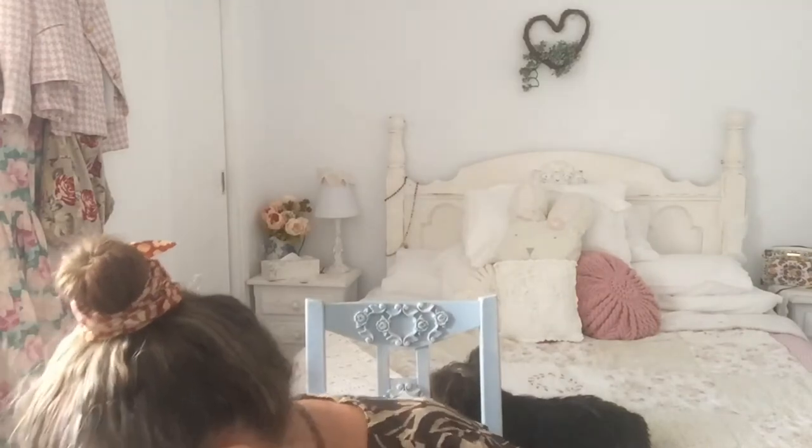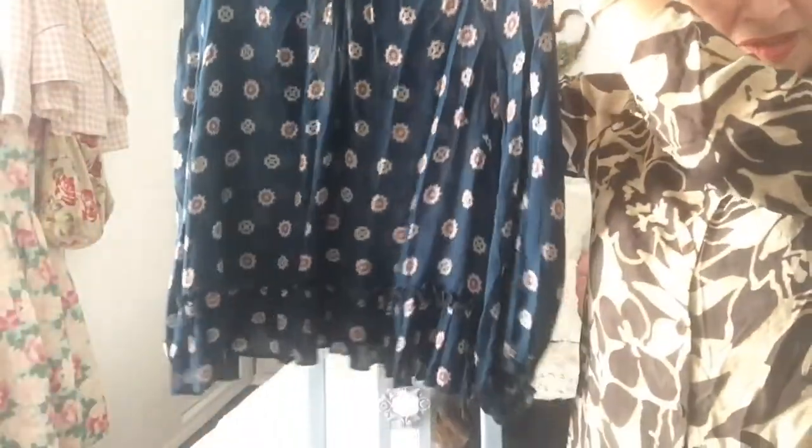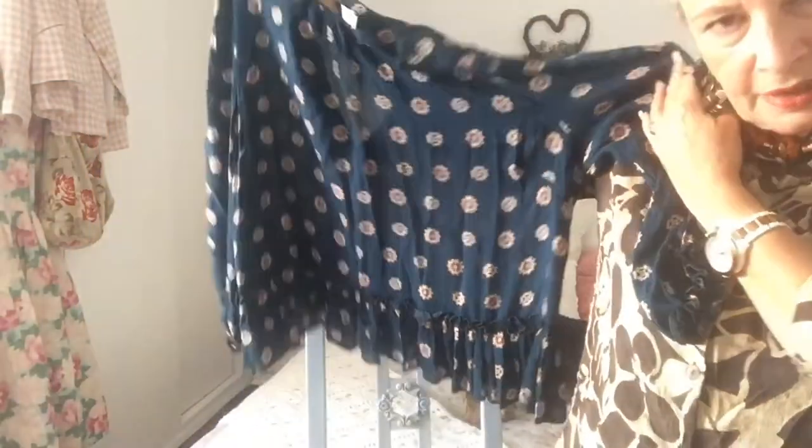The tops I'm about to show you were, one was €5 and one was €6. So this one here was €6, and I really like this. Again, this is really cute. It's got like a little frilly bit at the bottom. It's got a little peep-holey bit at the back, and it's quite a thin cotton. I think it's probably a cotton poly mix, but it's got a cute print on it, and like a blue tone. So let's try it on.